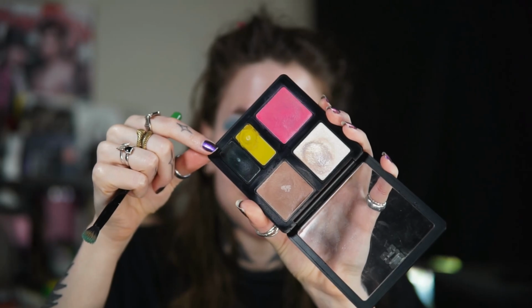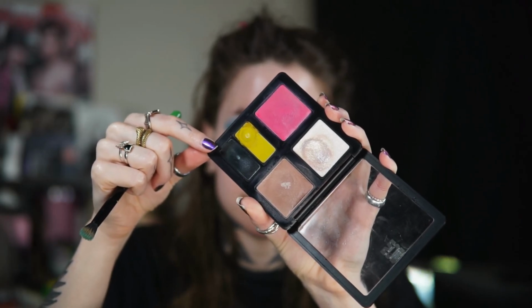Right. I'm going to put it a little bit on the center, but I'm going to take my teal shade. This is M151, and I'm going to put it on the outside corner, the outer V, and also the inner corner. So flick it up, kind of create that shape with it. Ooh, yeah. You see? I know you do. This is HD, baby. Now, I'm loving this placement.